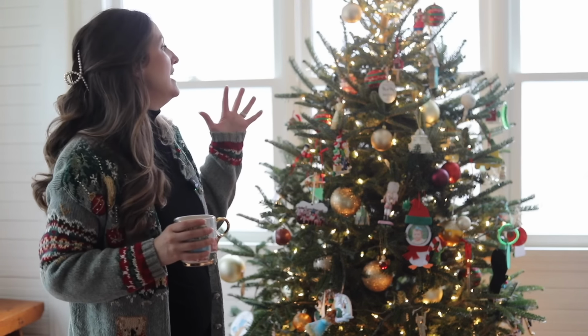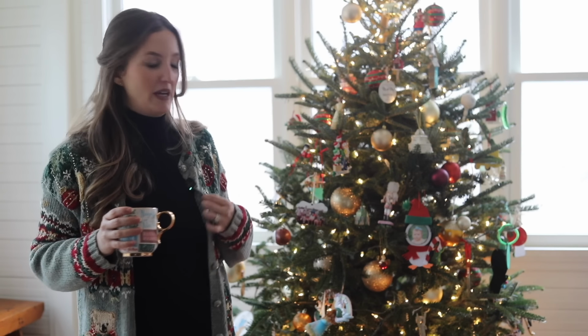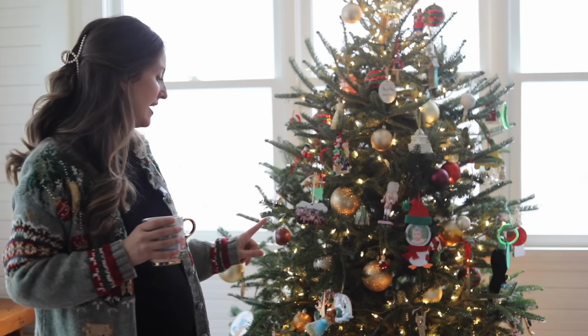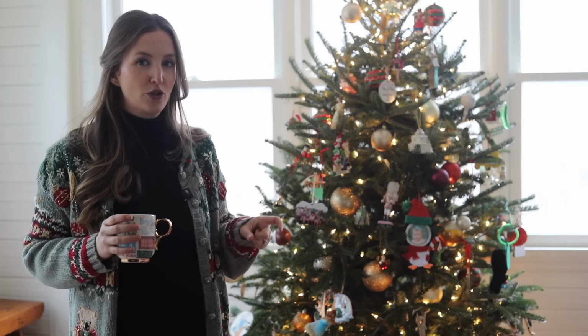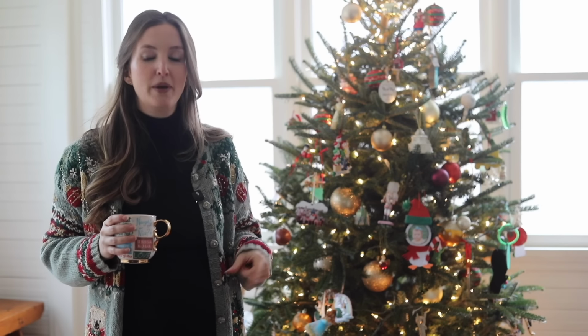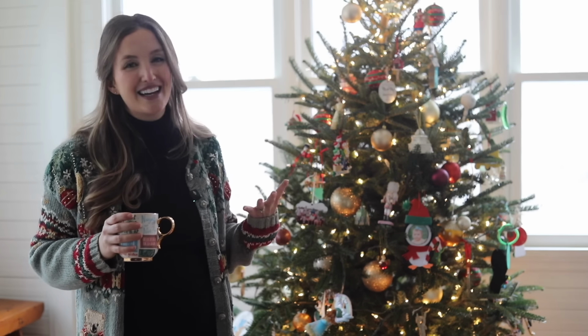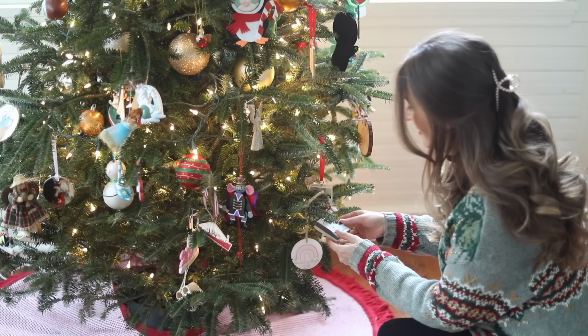It doesn't look perfect. It's not straight out of Balsam Hill by any means, but it means so much to us, and so many of these ornaments just absolutely make me smile. Matt even found one last year on eBay that's literally Santa's answering machine that he had growing up, and now our kids listen to it, which is just, that's what it's all about.